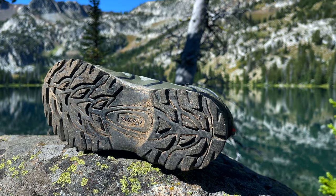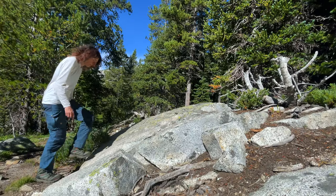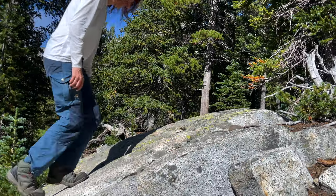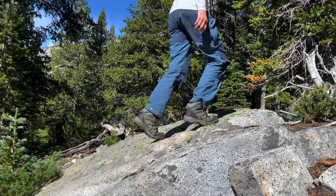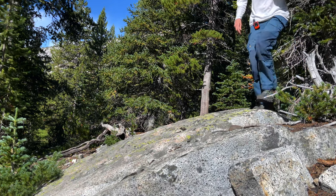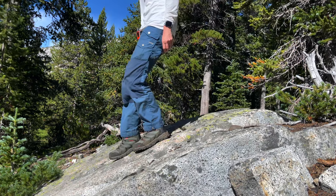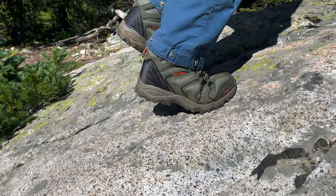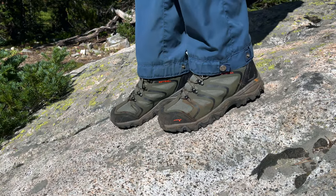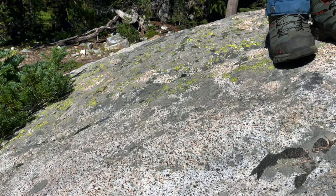We looked at the soles earlier in this video already, but I really wanted to try the traction on different terrain. This rock was fairly steep, but I had no problems walking up it. I've been a rock climber since 2004, and having a good grip on rock is so important for me, but these shoes didn't disappoint at all. I could go up and down this slopey rock without a problem, and I even tried it sideways, which also worked quite well.